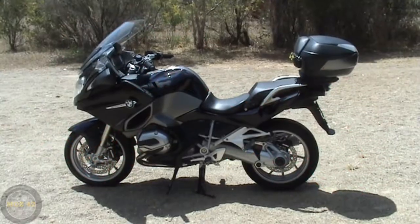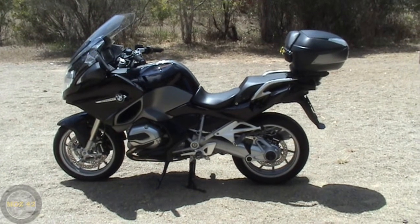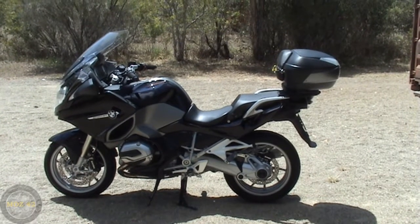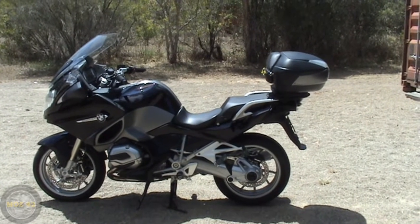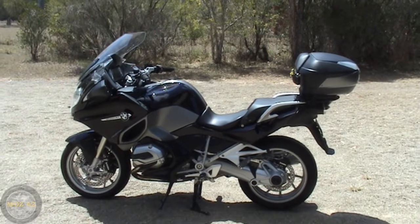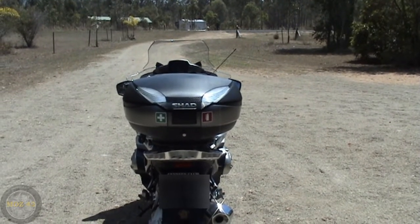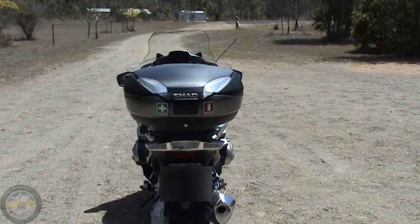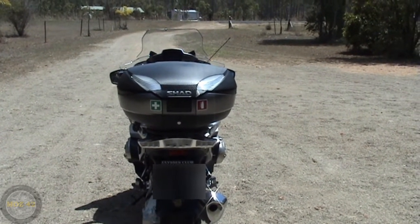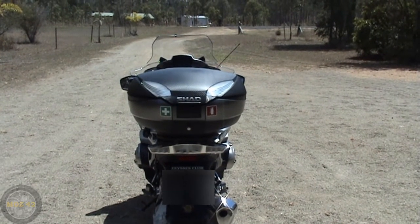So here it is, a BMW R1200RT 2016 model. I picked that up new last year, and I'll have a bit of a walk around and show you the bits and pieces on the bike. You'll note that the top box isn't a BMW top box. I actually hung on to it from my last bike. I couldn't see the sense in paying thousands of dollars for a genuine BMW one when I already have one.